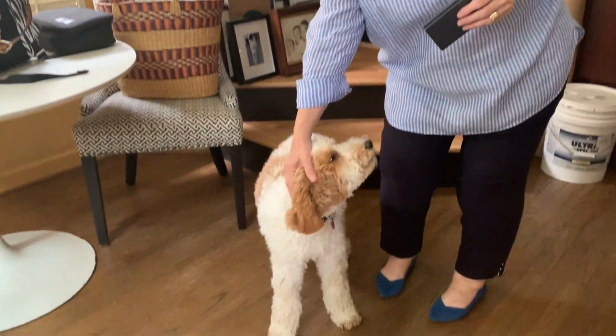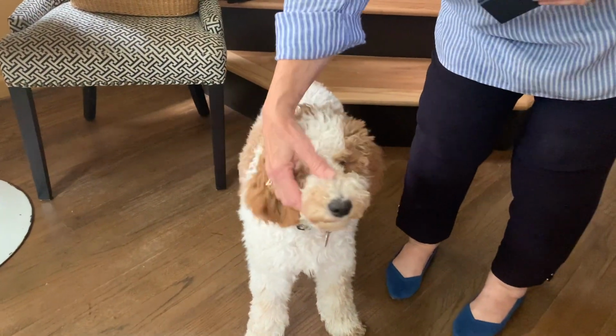And then over here, hi Shirley Temple. This is Shirley Temple. She is a Moyen Poodle, and she's the newest addition to our family.